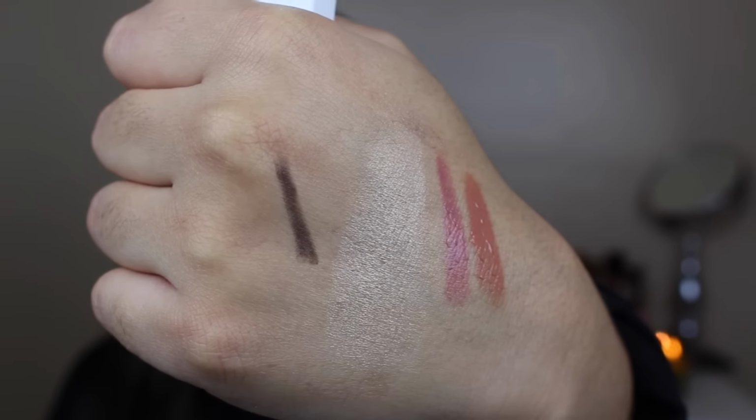So I wanted to try their brow products the moment they came out with it, but of course it all sold out. But this time I actually got a brow pencil. This one is in the shade Black and Brown. I feel like this is going to be way too dark. I don't know, we'll try it. And then I just got a bunch of lippies. So I got a few Ultra Mattes, but I also got a few Ultra Satins.